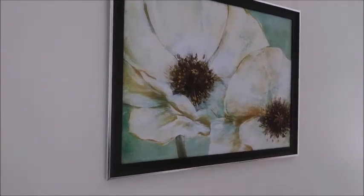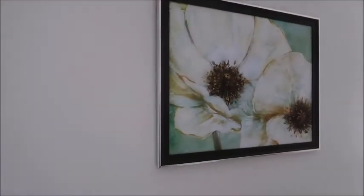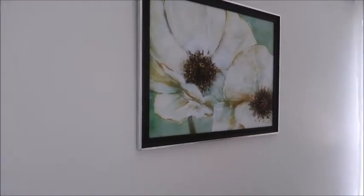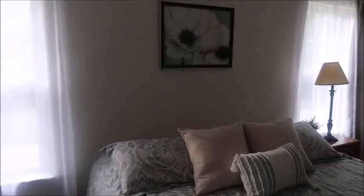I actually originally had bought it for my bathroom, which is over there. We'll talk about that another time. But once I got it in here and I saw it with the bedding, I was like, I think that's gonna look really good with the bedding. And it does. I'm telling you, this place looks like a hotel room. It's just so calming and peaceful.